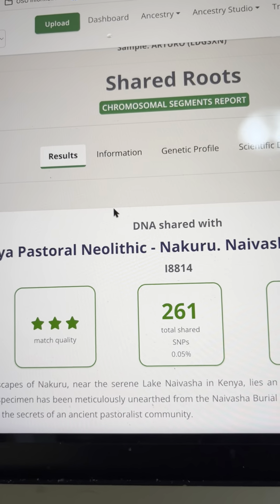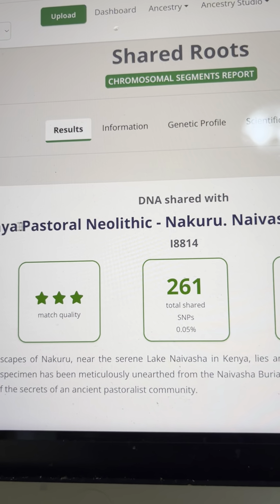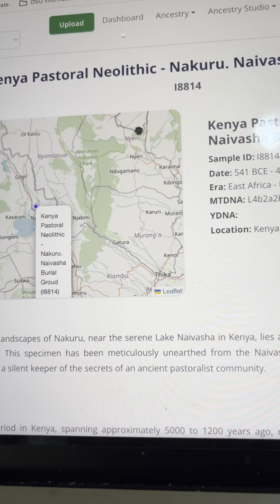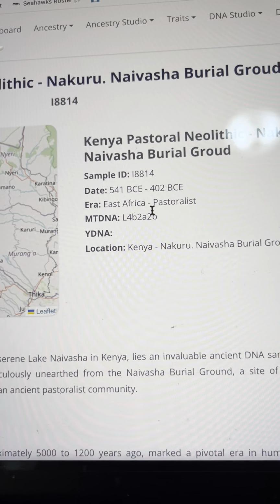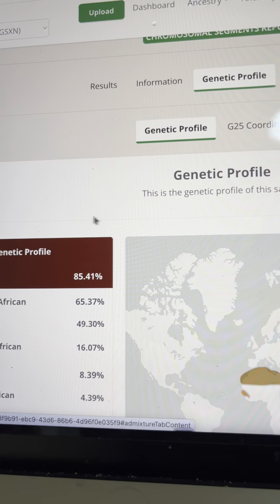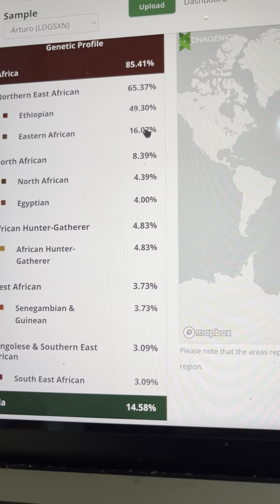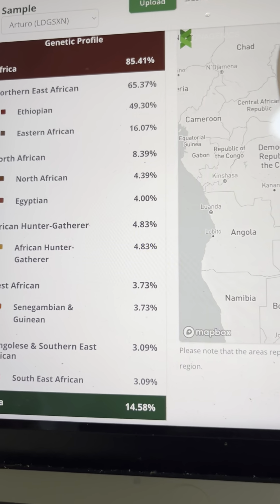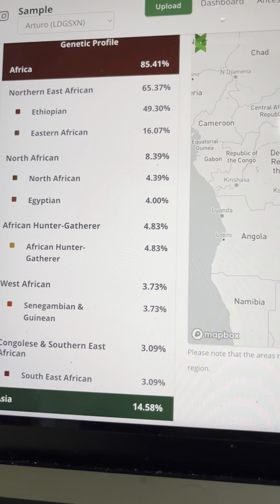This is an ancient DNA sample that shares my DNA. It's called Kenya Pastoral Neolithic, Nakuru Naivasha Burial Ground. This was the East African pastoralist era maternal DNA. So this is maternal DNA, mtDNA, that's maternal, right? So that's from my maternal grandma. This shows significant Ethiopian admixture. Eastern African, whether it's Kenya or Somalia, but some sort of Kenyan, Somalian, or Eritrean would be involved with that as well. And then obviously some Tunisian and some Egyptian as well.